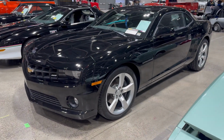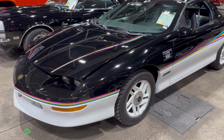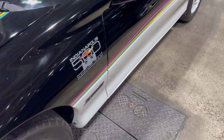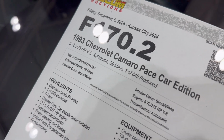More Camaros, early to late, all in this row, including this 93 Indy pace car. Sold sticker on that one. What made this car unique was the mileage. 89 miles. Yes, this car has 89 actual miles on it.